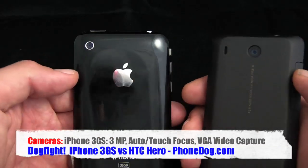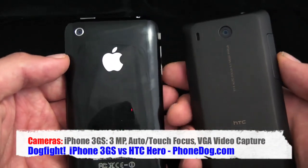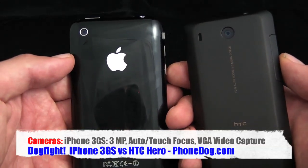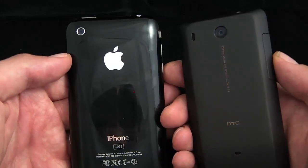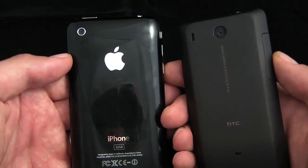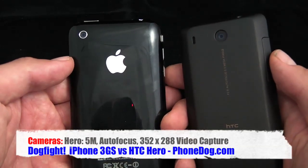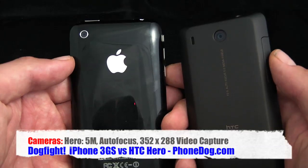Both of them also do video recording. The camera's honestly kind of a push. They're both pretty standard, I'd say slightly above average camera phone cameras. The Hero has more megapixels, but unless you're printing photos out, megapixel count doesn't matter. If you're just doing online sharing and that kind of thing, they're both good.